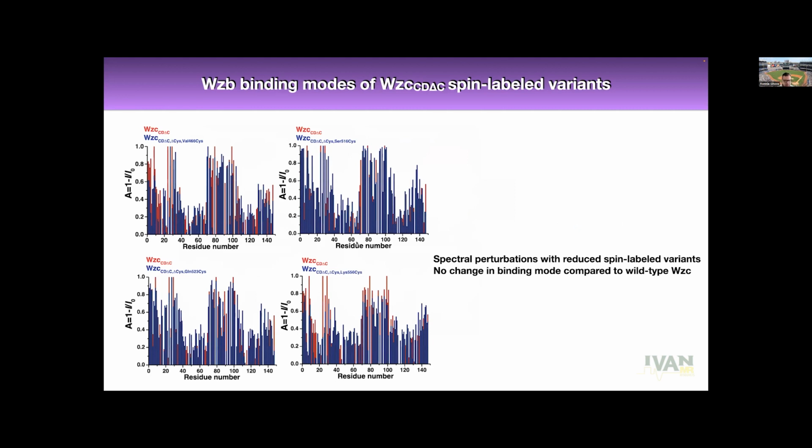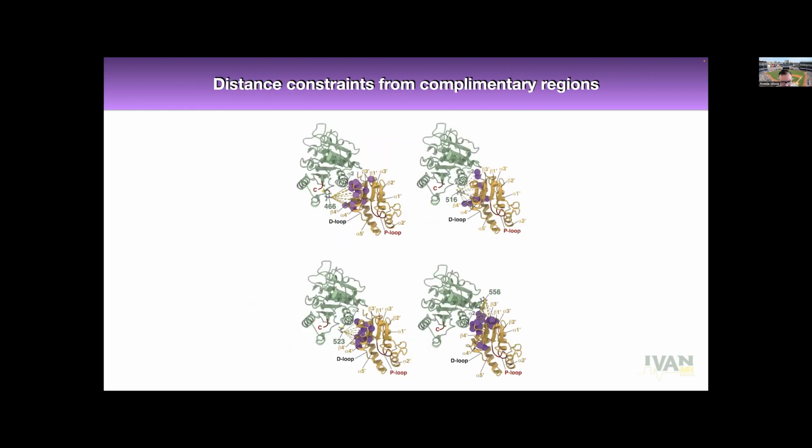We looked at straight spectral perturbations, compared them to wild type, just to see if the binding mode is similar, and it's not changed. So when you do this sort of thing, you have to have multiple layers of quality control to make sure you're getting what you think you're getting and not something else. Okay, and of course the four different spin labels we're using essentially give you non-redundant sets of PREs.